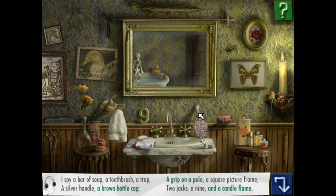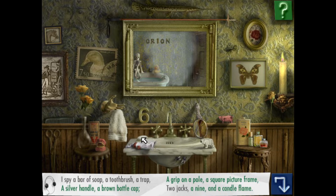Square picture frame. The two jacks are here. Silver handle. A square picture frame. A silver handle. At least that still got the spin. One jack. A nine. Two jacks. It's still satisfying, which is good. A bar of soap. A trap. And the toothbrush is in the portrait for some reason. A toothbrush. Oh wait, it still does the... Wow, that's fun. I didn't even realize that it did the hot water thing.